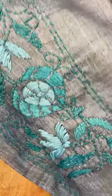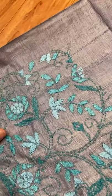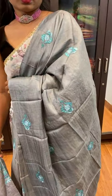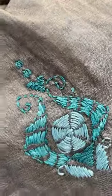So this is your sleeve. You can see the quality. Quality is also pretty visible in this color. These are your sleeves and this is the work. Beautiful, isn't it? This is the neck. A lovely grey tussar with a sea green combination of work. Let me show you the dupatta. This is your dupatta. The dupatta also has a similar concept of work.